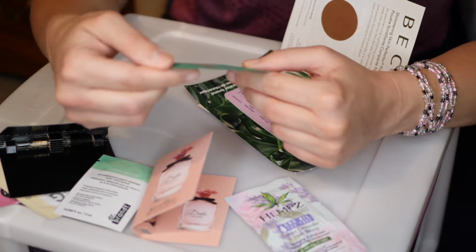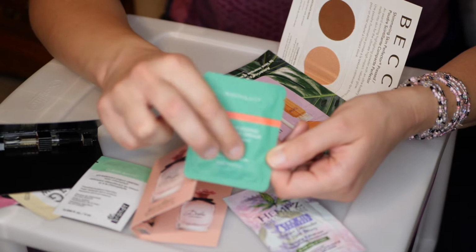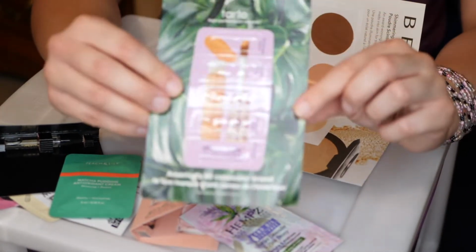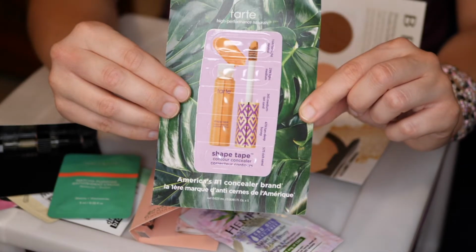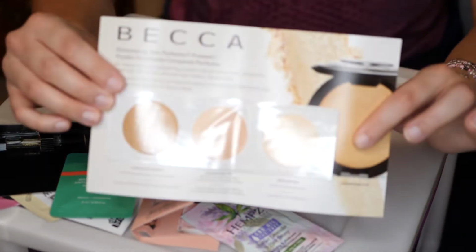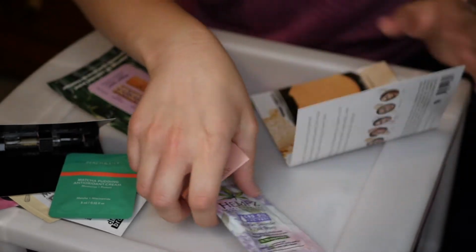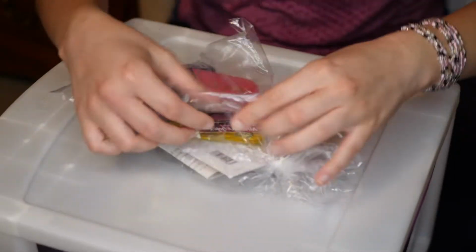What is this? Matcha pudding antioxidant cream sample. Tarte concealer sample. And Becca powder sample. Overall, pretty good for one bag. All right, that's bag number one. Let's see what's in bag number two.